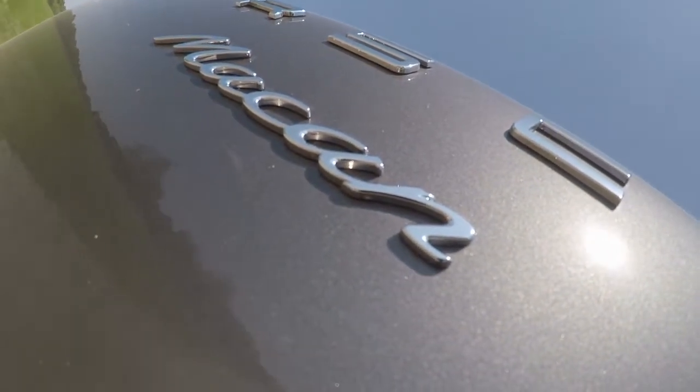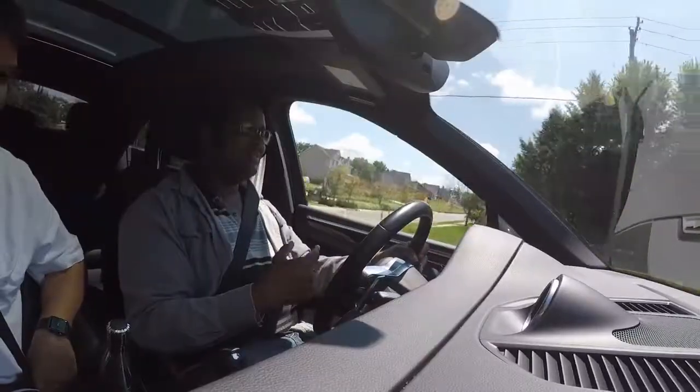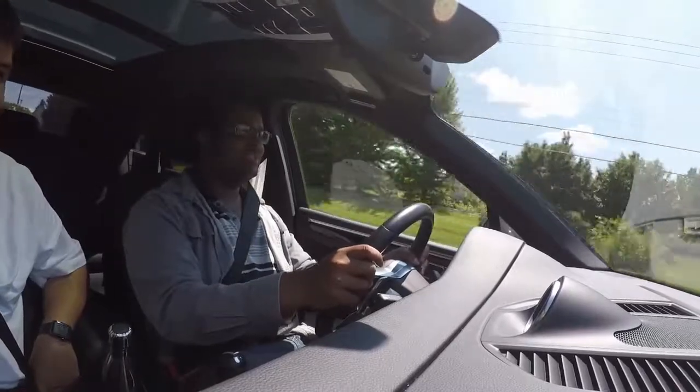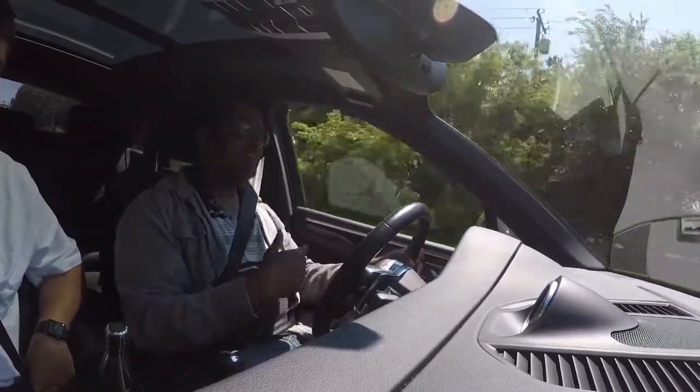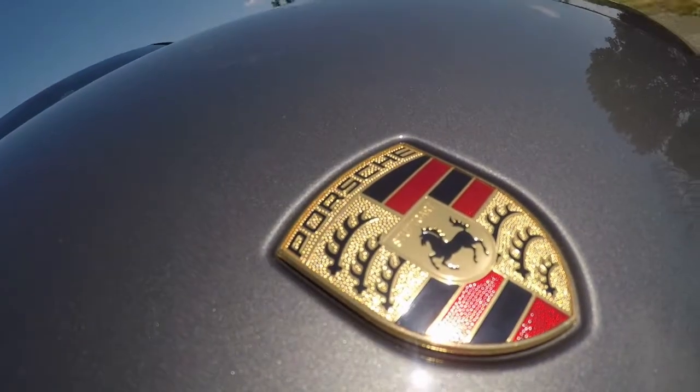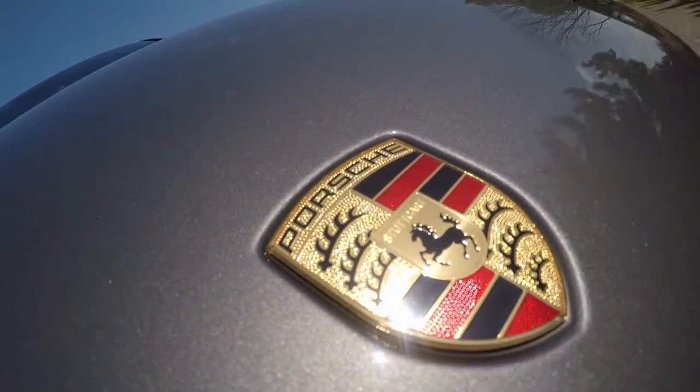Steering in this vehicle is strange. It is electric. It's very pinpoint accurate. Like, I can just turn the steering wheel like a millimeter and the vehicle already knows to go. That's the Porsche DNA kicking in. But you can't really feel what's happening underneath the wheels.